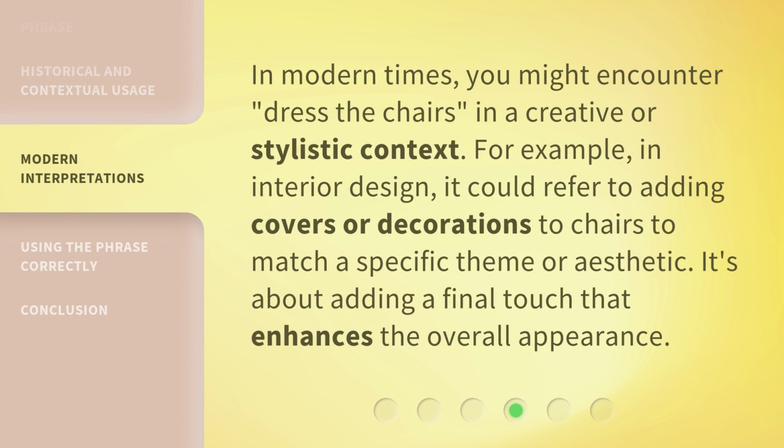In modern times, you might encounter dress the chairs in a creative or stylistic context. For example, in interior design, it could refer to adding covers or decorations to chairs to match a specific theme or aesthetic. It's about adding a final touch that enhances the overall appearance.